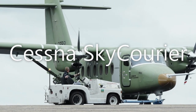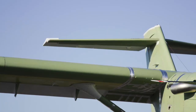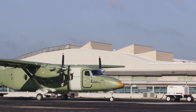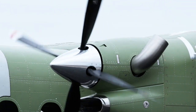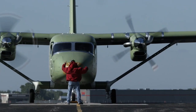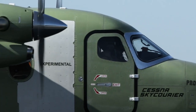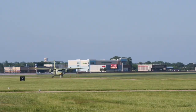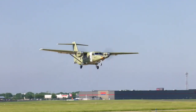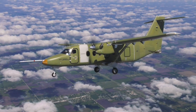The Cessna Sky Courier is an American twin-turboprop, high-wing utility aircraft under development by Textron Aviation. The design was developed to match FedEx Express requirements.